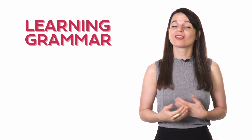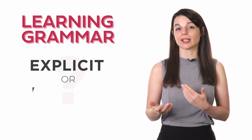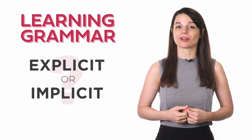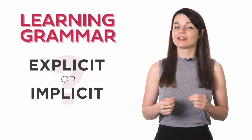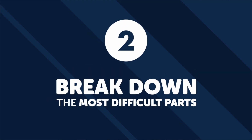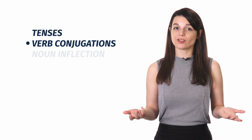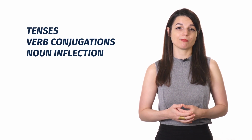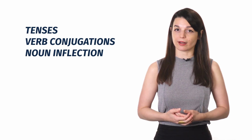There's always been a bit of debate in the language learning world as to whether or not you should learn grammar explicitly or implicitly. A lack of grammar should never keep you from trying to speak a foreign language. However, implicit learning by itself doesn't work well when dealing with more complicated grammar. Number 2, break down the most difficult parts of the grammar. Tenses, verb conjugations, noun inflection, there are a lot of tough spots you'll find in grammar. As you come across these foreign grammar concepts, take some time to study and practice them.